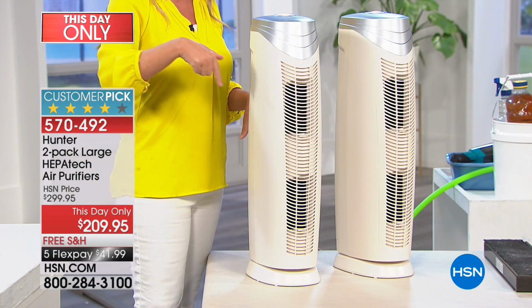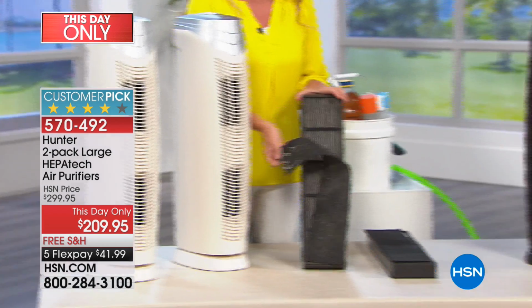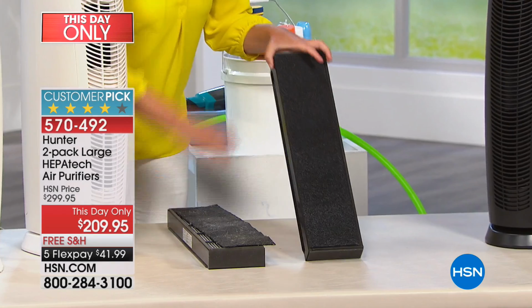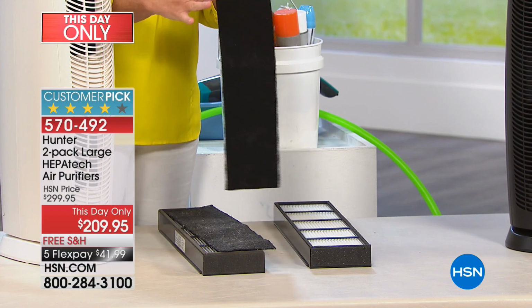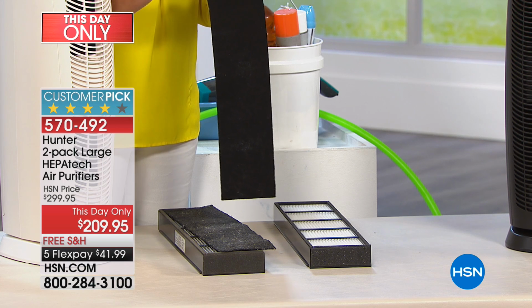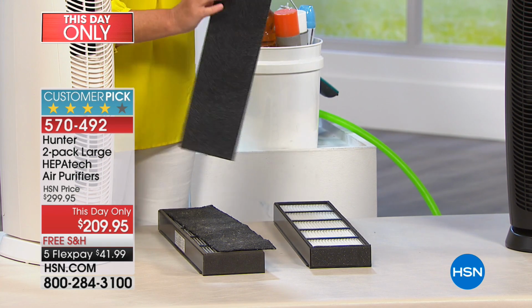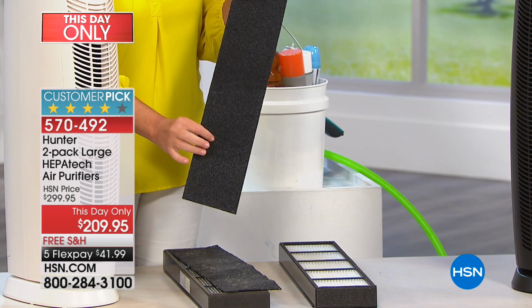But this is another reason I love it, because we have this pre-filter. Having kids during flu and cold season, you know what happens here? Somebody comes to your home and they sneeze, all right? All of that goes into the air. Where do you want that bacteria to go? Do you want it to go in your lungs, or do you want it to go into the pre-filter? I want it to go here because we have exclusive technology here.